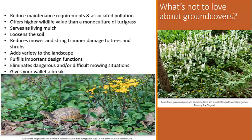Ground covers serve as living mulch by preserving soil moisture, suppressing weeds, protecting soil from temperature fluctuations, and protecting organic debris that hosts a variety of beneficial soil organisms. Ground covers loosen the soil with a network of roots, benefiting nearby trees and shrubs with increased pore space and oxygen content around their roots.